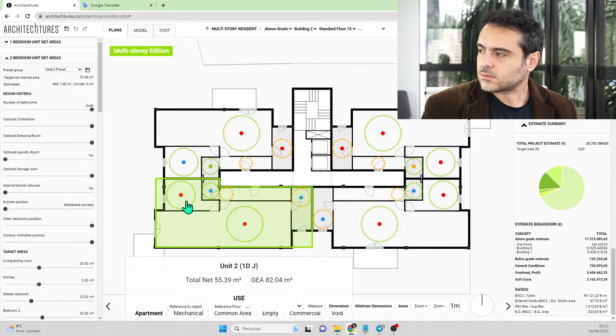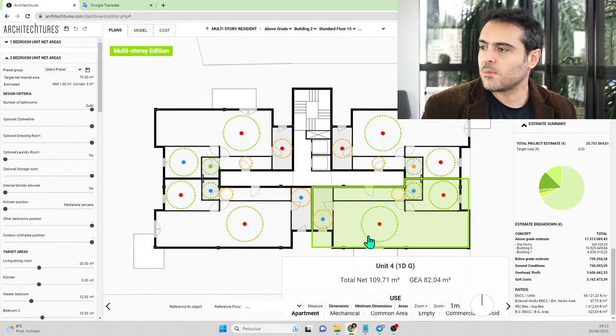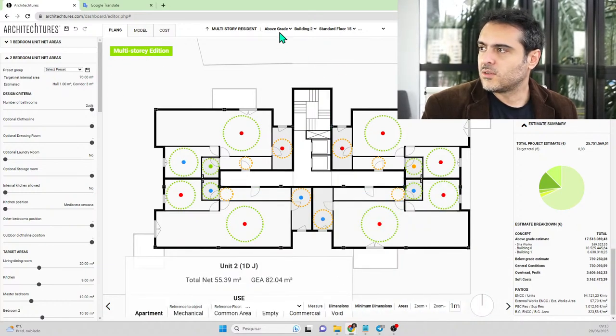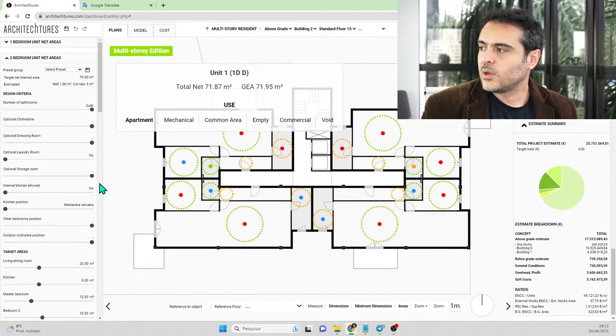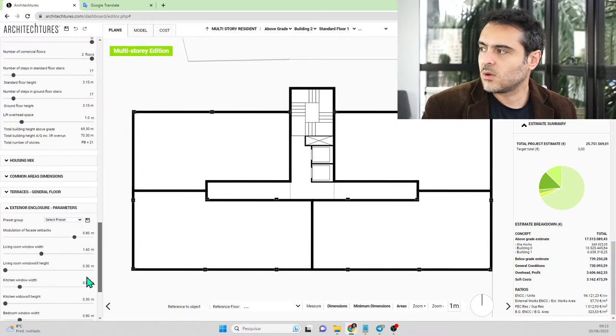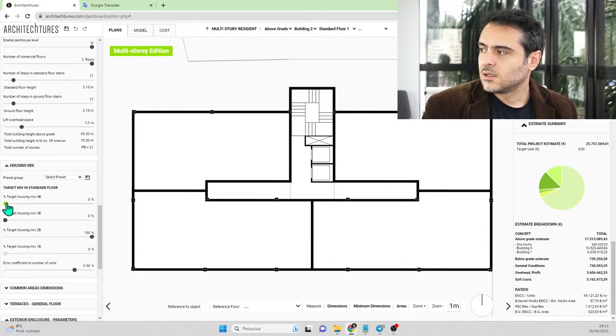Since we have a mix of one-bedroom apartments, it's making something like it with a bathroom and trying to make this an open space with a kitchen. I don't like this corridor. I think this is very strange. We could remove that, of course. Let me just go back here to building two, and then we can change the housing mix here. So let's say this housing mix will be just 100% of 4-room apartments. Let's wait some time for the processing.